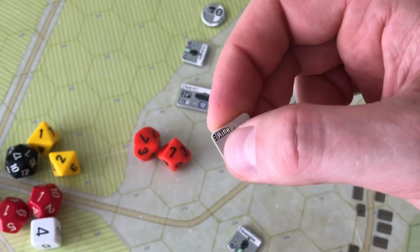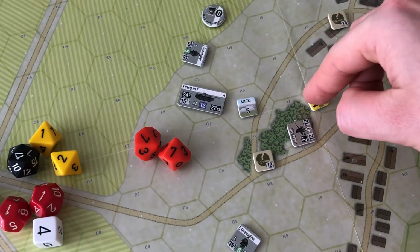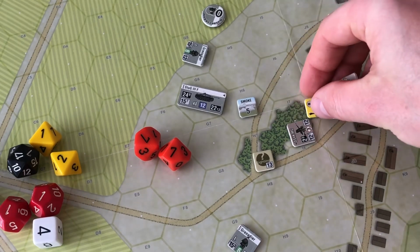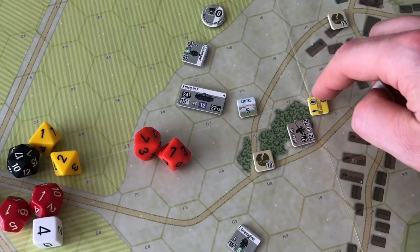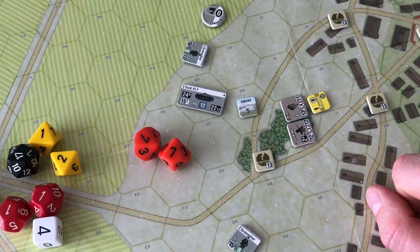If it was a platoon, we will replace it with 2 squads. One of them will be a fresh squad, the other one will be a squad with the very same hit number as earlier. If it was a squad with a hit marker, it is eliminated permanently from the board. After shooting at a unit, the opposing player has the possibility to return fire.